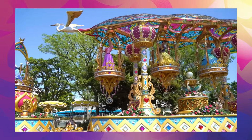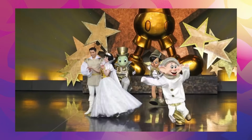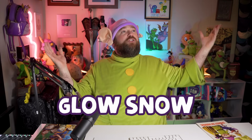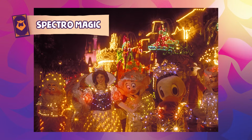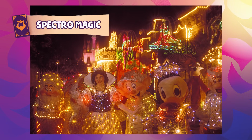Costumers really took Snow White and ran with her to make many different variations of her rather traditional costume. So I've segmented them into 3 robust montages, starting with what I like to call the Glow Snow, which is of course a journey through her nighttime spectacular costumes, starting with my favorite. Honestly, my favorite Glow Snow look comes from Spectro Magic.